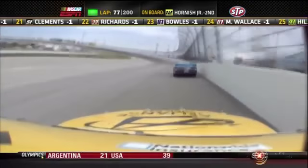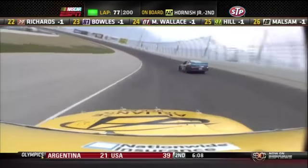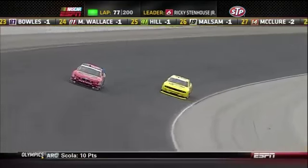He was the leader when we went back racing at the green flag a little bit ago, but the restart didn't go all that well.